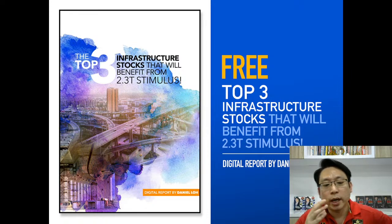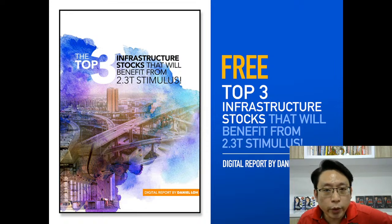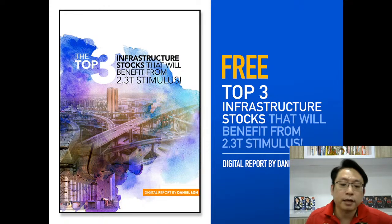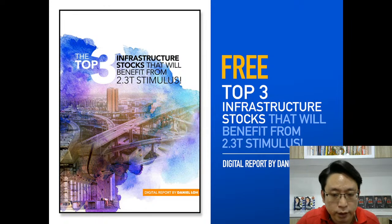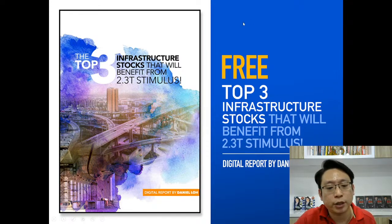If you want to get this free digital report, I've spent a lot of time in the last few weeks to study infrastructure stocks. Yes, some infrastructure stocks have run, but I do feel some will run quite a bit this year. So if you want to know what are the stocks I'm looking at, if you want this digital report, please do me a favor. All you need to do is do a few things. I spent a lot of time to do up this digital report. I'm going to give you free: what are the 3 infrastructure stocks that will benefit from this 2.3 trillion stimulus?